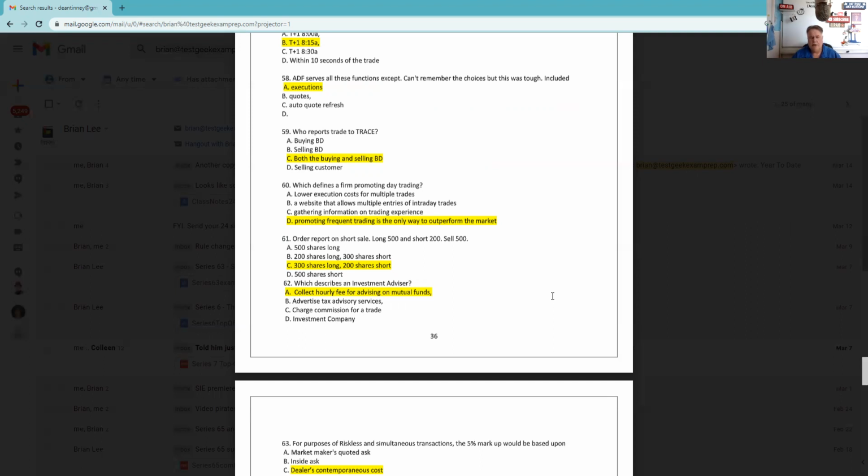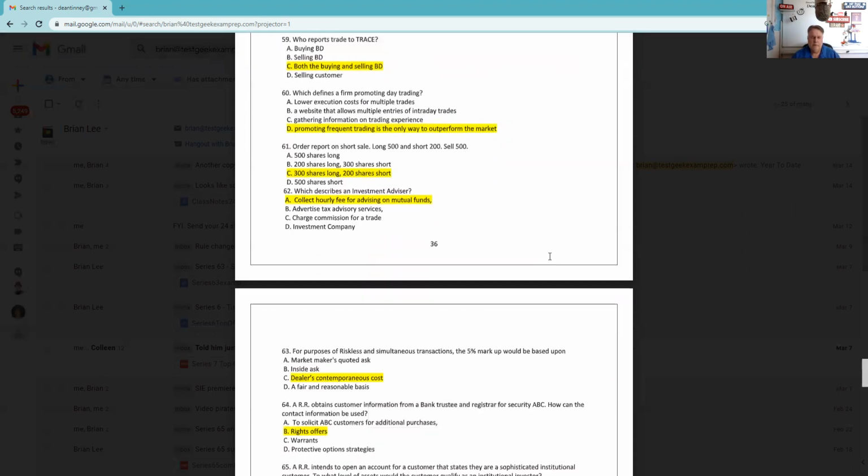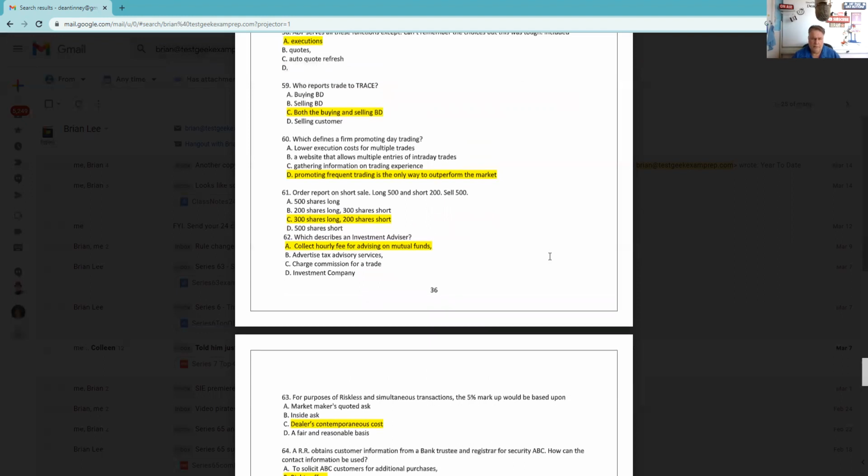Don't confuse the front end execution systems with either the display systems or the back end plumbing and reporting. Those are different things. TRACE is very testable. Trade Reporting and Compliance Engine. It's dual side reporting. That's what the C means, in English or in test language. That's dual side reporting, and that's very different than all the other reporting.